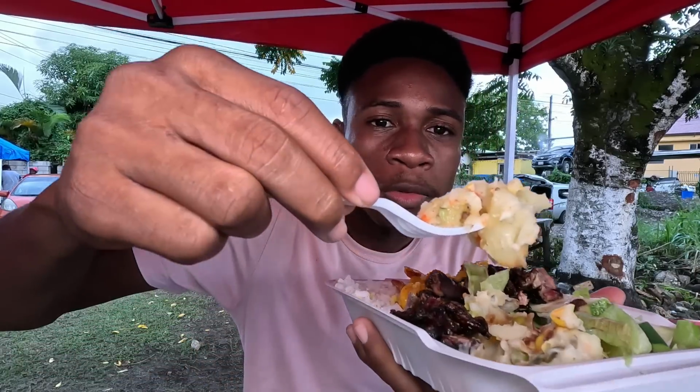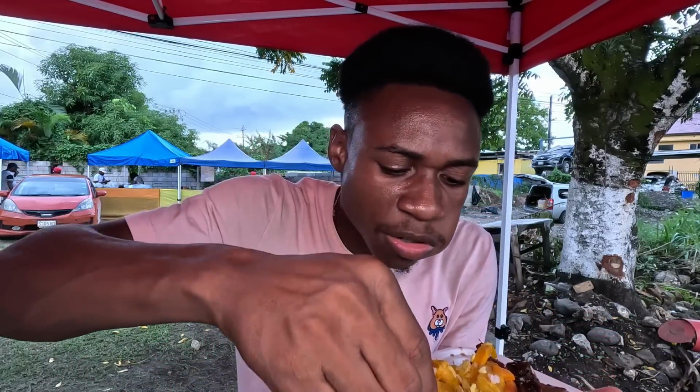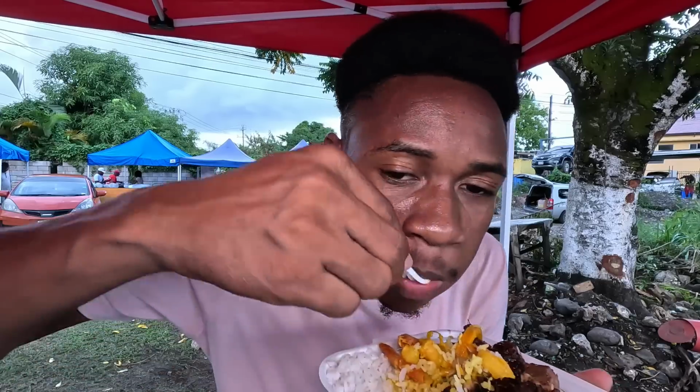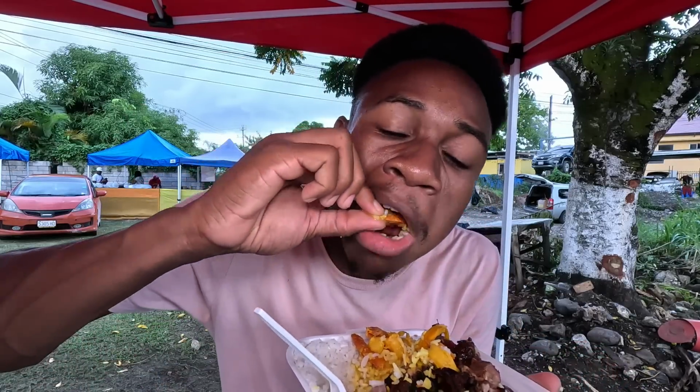Some nice potato salad here. You cannot go wrong with street food. No leave the taste of shrimp. Just the gravy alone kicking. Let's get some of this shrimp.